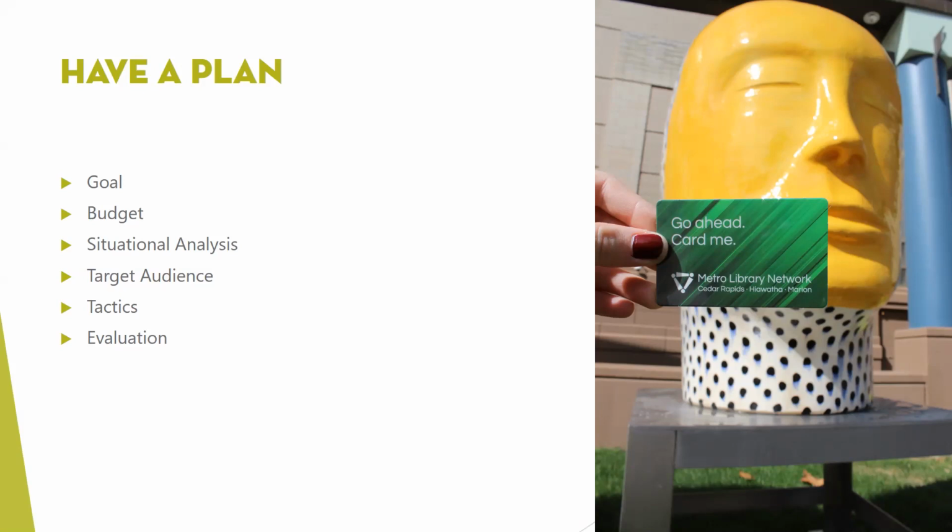And it also helps us to be able to report out at the end of the month. One of the biggest things that we can do is tell our staff and our board and our city managers and everybody who has a stake in the library, this is what we did in September. This is how successful we were. And that way they have more buy-in when you go to do programs like this next year.